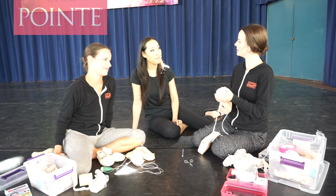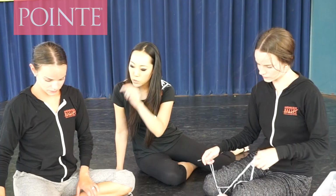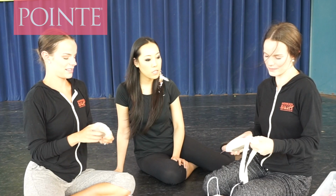So, twins, two different pointe shoes, and two different ways of preparing your pointe shoes. You just have to experiment and figure out what you like. Do you put tape on the bottom of your shoe? Yeah, just duct tape. I usually rip off the sock liner. It gives me blisters for some reason, the liner. So I just rip it off and put tape.